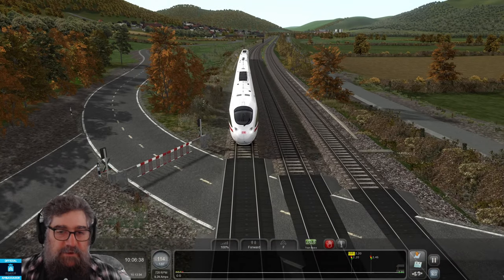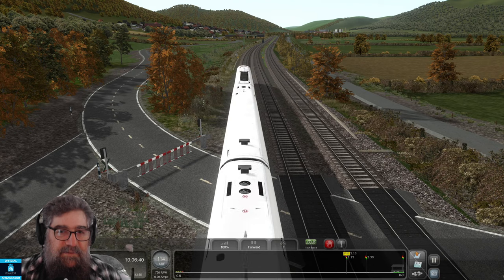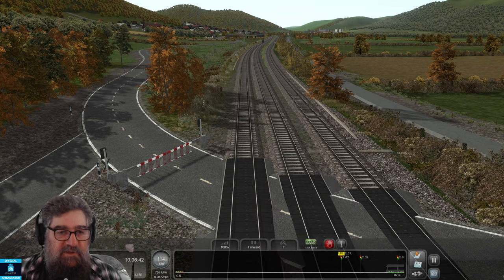I want to know, do these work? It's a pretty route. Do the gates work?